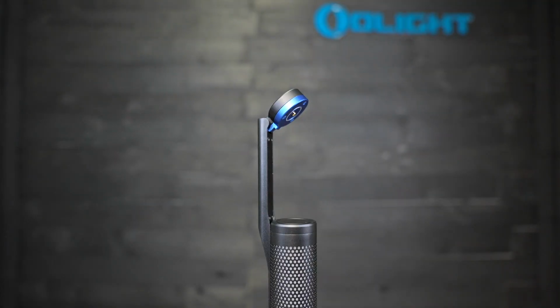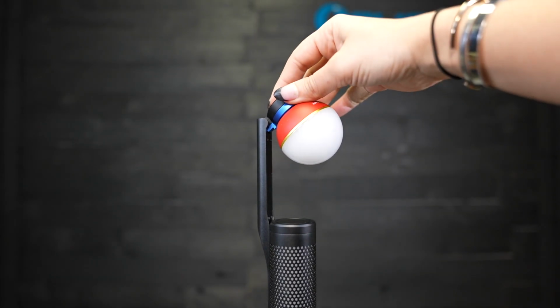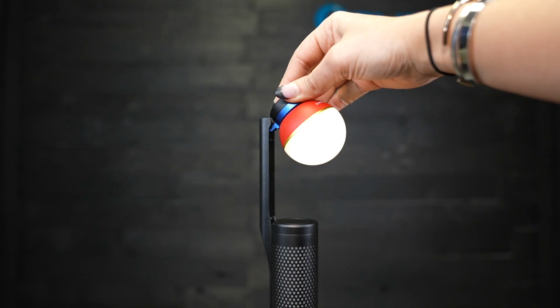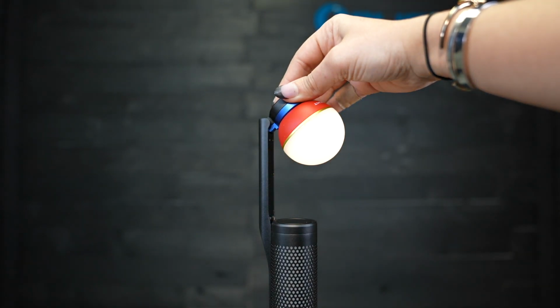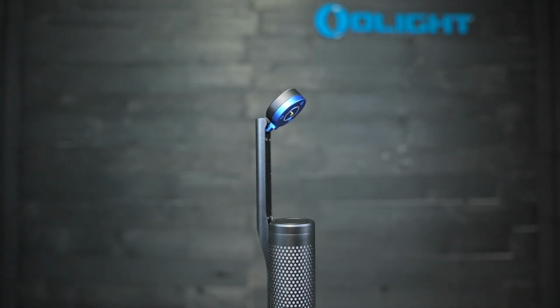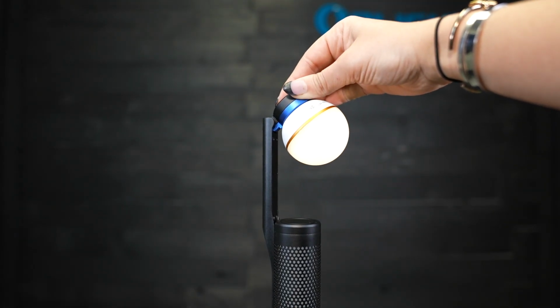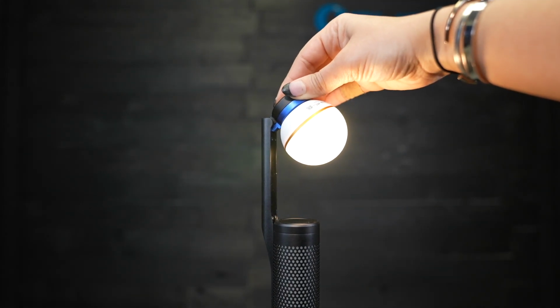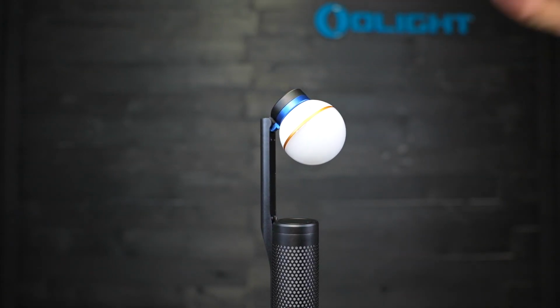Now, this feature not only works with the Baton 3, but it also works with the O-Bulb MC and the O-Bulb MCS. So what I'm going to do is take the O-Bulb MC and attach it to the Nightour just like that, and then I can again use the Nightour switch to turn it on, and then I can hold it down and it will gradually increase in output. You can see right there. I'll hold it down again and it'll gradually decrease in output. Again, something that you cannot do with the O-Bulb MC by itself, but when we connect it to the Nightour, it changes the UI and allows you to do that.